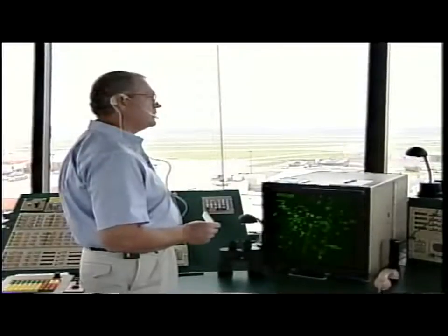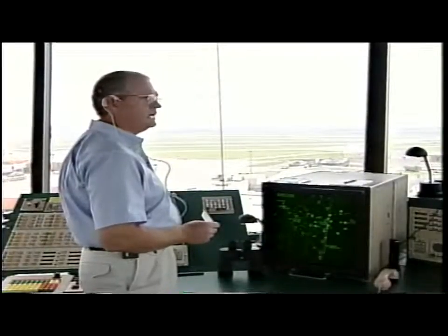November 0 Golf Oscar, runway 19 right. Fly runway heading, cleared for immediate takeoff. Traffic heavy DC-8, 5-mile final. 0 Golf Oscar is cleared for takeoff, runway heading.